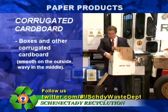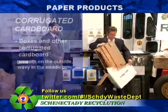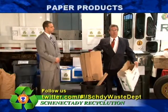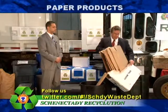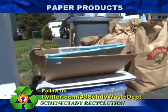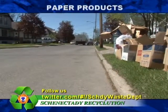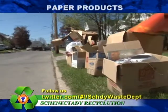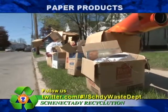This is a larger quantity of corrugated cardboard. Again, if it doesn't fit in your container, you can place it next to the container. Some boxes are huge, like refrigerator boxes. Perhaps you're fortunate enough to be able to afford one of the new flat screen televisions. That type of cardboard can be either placed out like this, inside of a box, or bundled with a piece of twine. This here is an example of what we don't want to see.